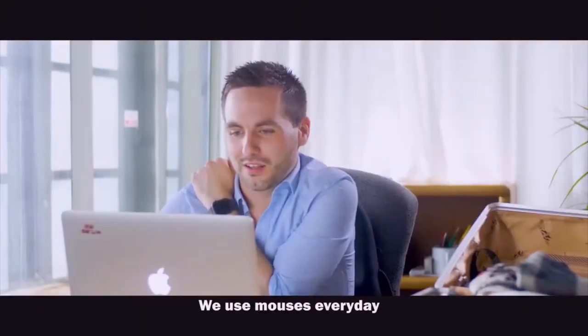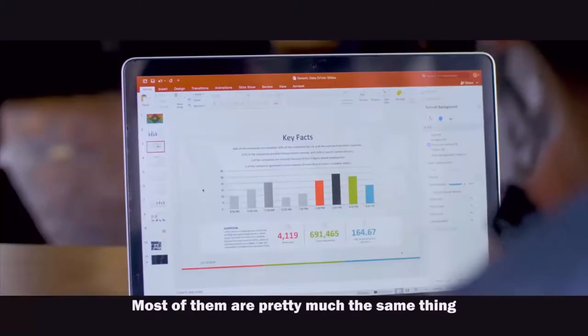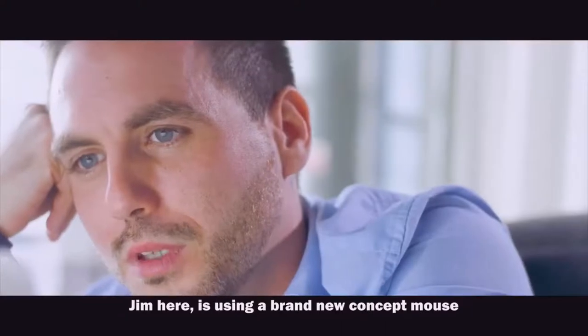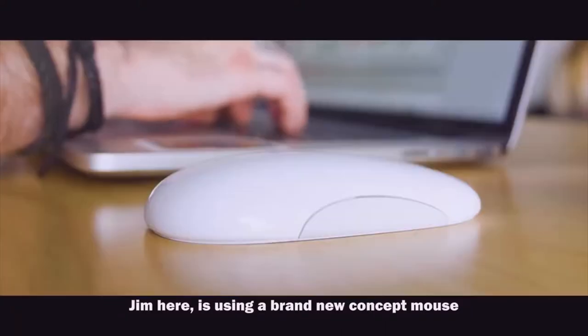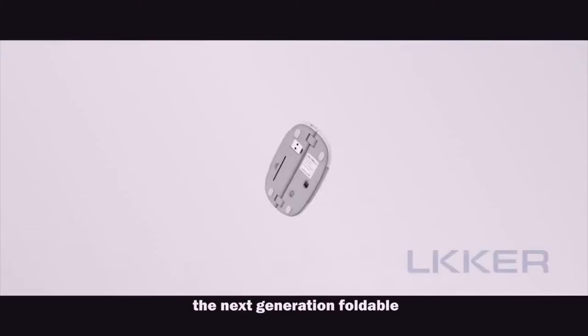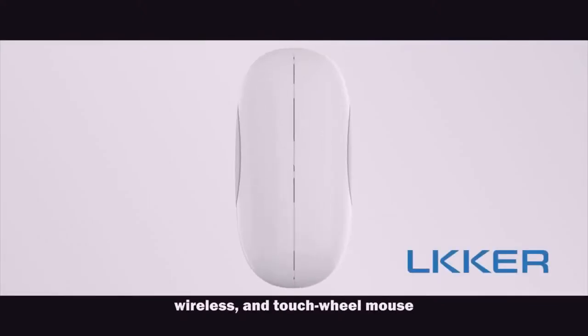We use mouses every day. Most of them are pretty much the same thing. Unlike any other mouses you find in the market, Jim here is using a brand new concept mouse. Introducing LKKER's new design, the next generation foldable, wireless, and touch wheel mouse.